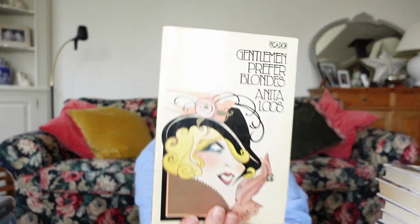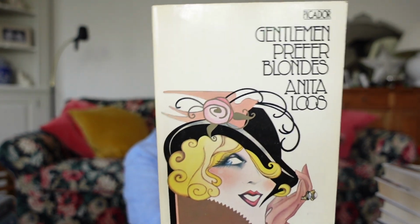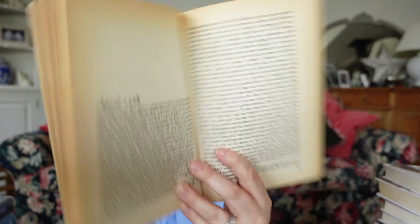This one, I think, was from the car boot sale. It's Gentlemen Prefer Blondes by Anita Loos. I have never read Gentlemen Prefer Blondes. In fact, I wasn't even aware that it was a book, to be honest with you. I like reading books that are set in the 20s and that sort of jazz age. So I'll definitely read that. And it is kind of like a diary, so I don't think it will take long to get through that at all. So happy to have that.